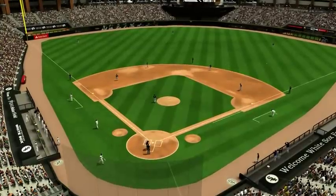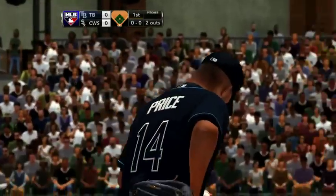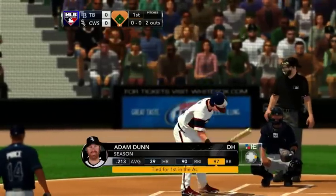Well, he pulls the string again. I mean, that's two straight strikeouts on the changeup. That sequence of pitches is amazing.